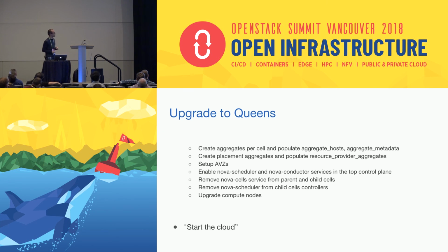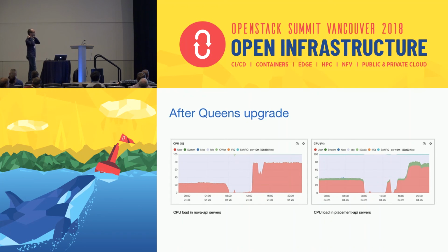Then, when we finished all of this, we started the cloud. We did not open the cloud to everyone. We only opened it to a very small subset of users, basically us, the admins of the cloud, to start testing things, and to a few probes. And the result was this. The gaps that you see there are during the upgrade, or when we stopped the service concerned. The first graph is the CPU load of the Nova API servers, and the second one is the CPU load of the placement API servers. And you can see that explode.